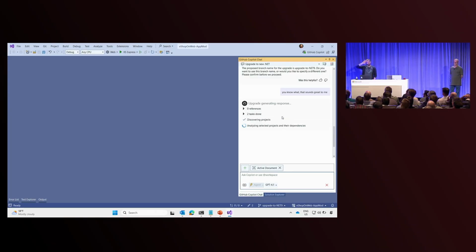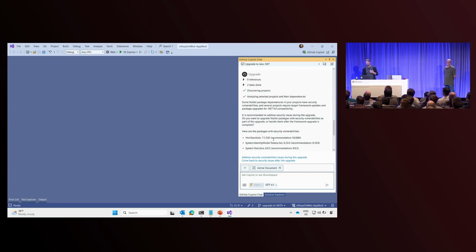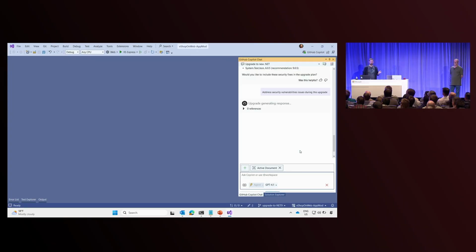So at this point, with all of the initial setup done, it's going to start inspecting my project or my workspaces. And it's going to find something kind of alarming. It's going to find that I have vulnerable NuGet packages. And while I could do the upgrade to .NET 9 without addressing those, I would really like to end up in a space where I am clean from a compliance perspective after this upgrade. So I'm just going to go ahead and ask it to address those issues as well.